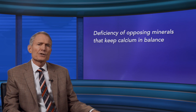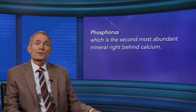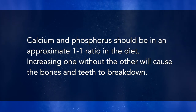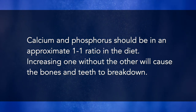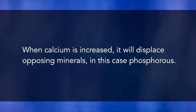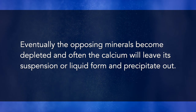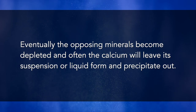What about deficiency of opposing minerals that keep calcium in balance? Let's start with phosphorus, which is the second most abundant mineral right behind calcium. Calcium and phosphorus should be in an approximate 1-to-1 ratio in the diet. Increasing one without the other will cause the bones and teeth to break down. When calcium is increased, it will displace opposing minerals, in this case phosphorus. Eventually the opposing minerals become depleted, and often the calcium will leave its suspension or liquid form and precipitate out.